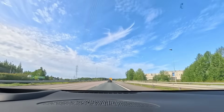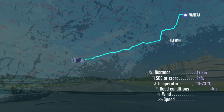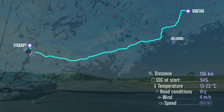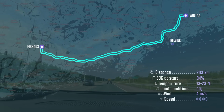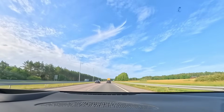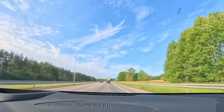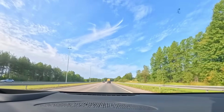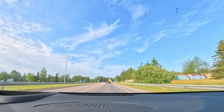So this route that we are driving today is mostly 100 kilometers per hour area or 80 kilometers per hour. There are some short parts of 50 areas as well, but all in all it's pretty high speed driving. I think our average speed is going to be something like 80 kilometers per hour, including the stops. So this is long distance high speed driving today, and it's going to be interesting to see if the Seal can do under 20 kilowatt hours per 100 kilometer consumption.